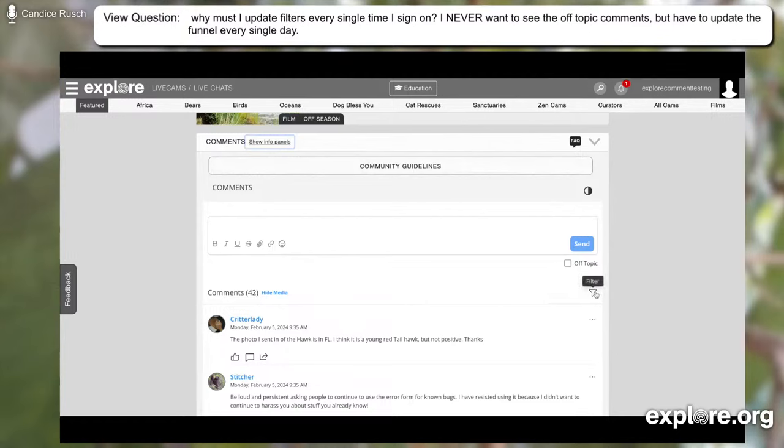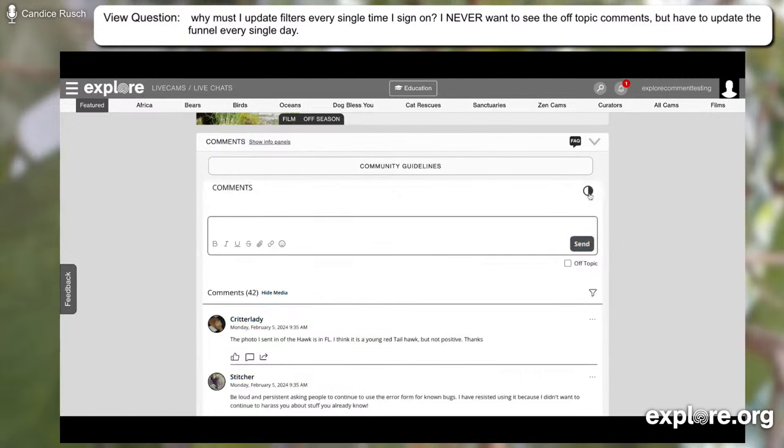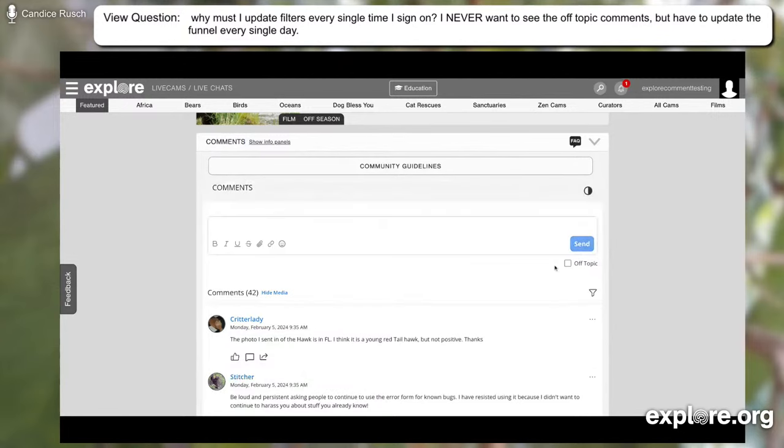So if you never want to see off-topic comments, if you always want it to be in high contrast mode, if you always want to hide media, you can set all of that in your defaults, and then every time you come to Explore, it will remember that. I understand just how frustrating it can be to have to redo that every single time you change pages, especially for me. I'm on Explore all day, every day, changing pages all the time. So it's top of the list of new features that we're going to add for quality of life.